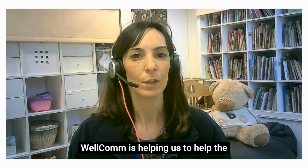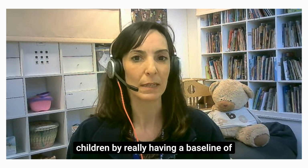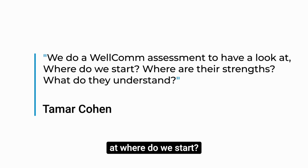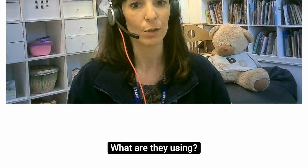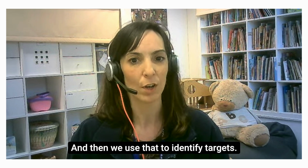WellComm is helping us to help the children by really having a baseline of our starting points. So when all children come into nursery, we do a WellComm assessment to have a look at where we start. Where are their strengths? What do they understand? What are they using? And then we use that to identify targets.